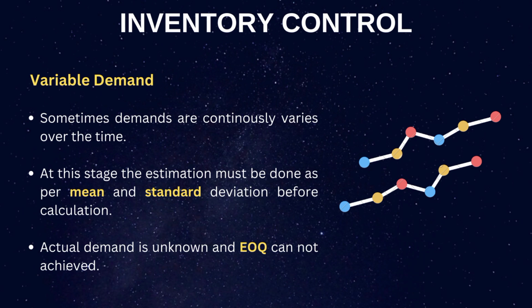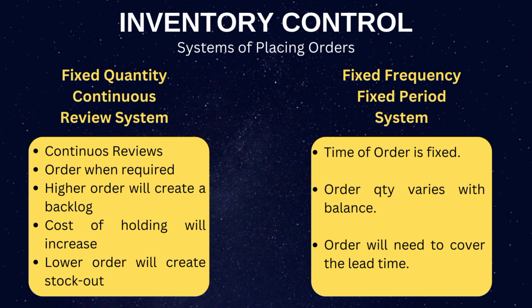Actual demand is unknown and as a result the EOQ cannot be achieved. EOQ means economic order quantity. Then there is a system for placing orders by the inventory control management systems: the fixed quantity, continuous review system, and the fixed frequency, fixed period system.